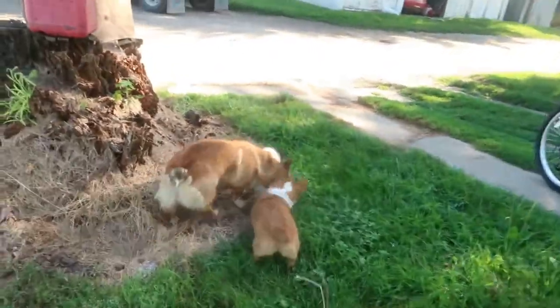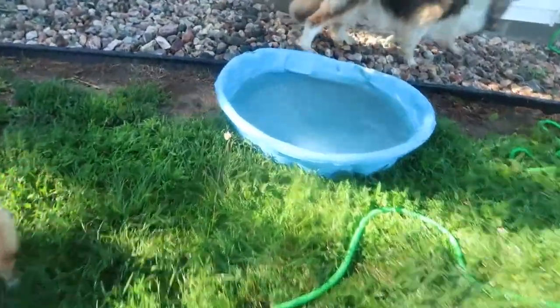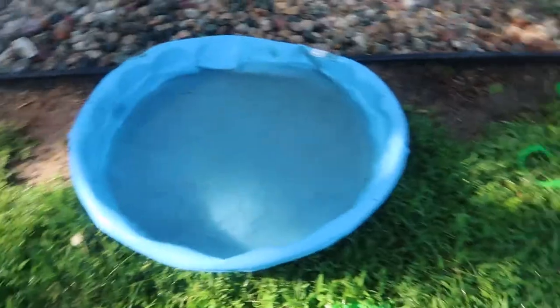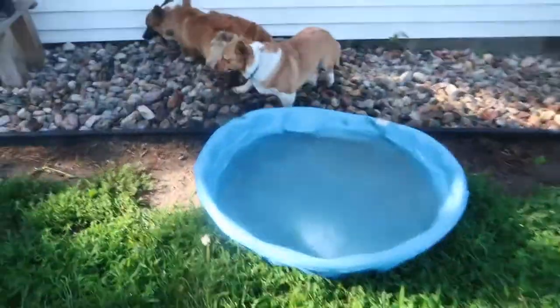No, that's my scrubber. No, leave it, drop it. That is not for dogs. It's my scrubber. Guys, come play in the pool. Oh my word, you got it again? Kaiser! Oh my goodness. Kaiser, drop it. Stop, guys. Okay, into the bush it goes.